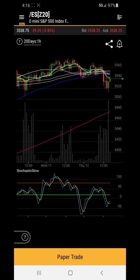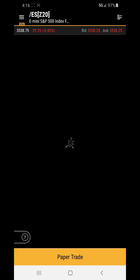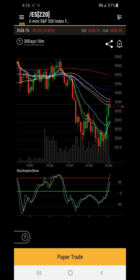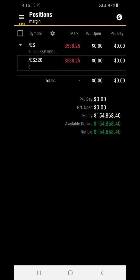And then let's look at the hourly chart. So yeah, I mean, we just bounced back. Let's look at the 10 minute. Okay, the 10 minute actually broke the blue line, and then it went all the way up and then hit resistance, and now it started to go down a little bit again. So that's the story, ladies and gentlemen. So we are right now at $154,868.40. A little bit of an interesting experience this week, but don't you guys worry. We remain committed to working hard to make this a successful challenge. All right.